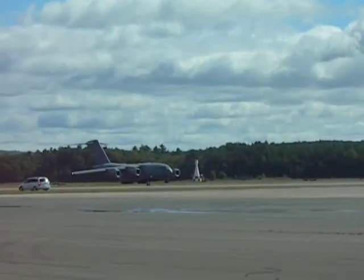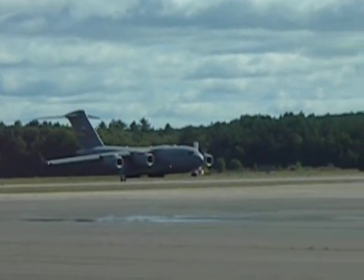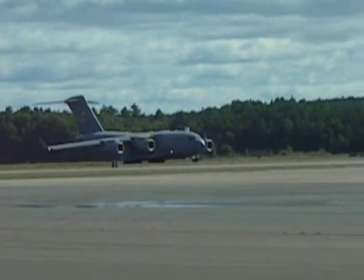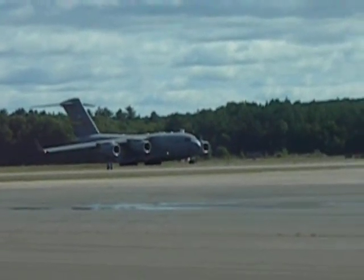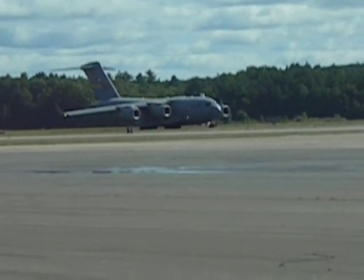Air Reserve Base, California. It's my pleasure this morning to describe for you today's flight demonstration by America's newest airlifter, the Boeing C-17 GlobeMaster 3. The aircraft ensures rapid global mobility for America.